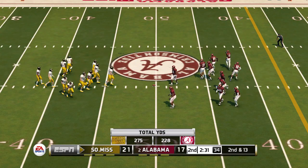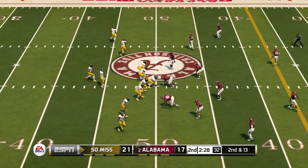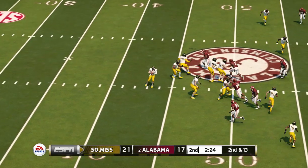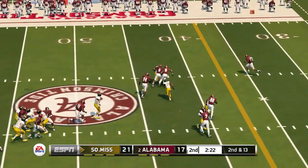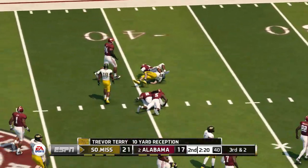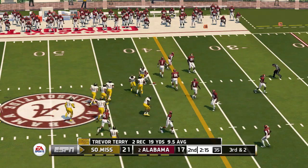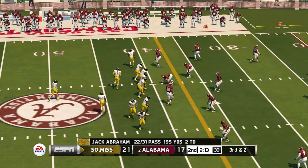From midfield, second down. Southern Miss is up by 4. Tackle at the 40-yard line. Carter brings him down at the 40-yard line. Mike 8. That'll bring up 3rd and 2.